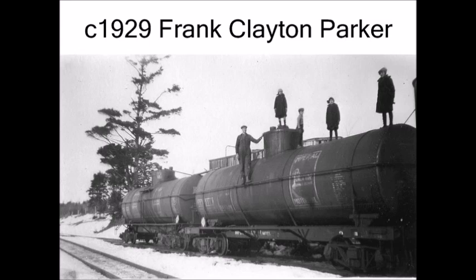He turned down a good-paying job in St. John, preferring to stay close to his family and low-paying part-time work. He returned to work briefly, taking his own life at age 38. Frank is standing on tank cars destined for the Imperial Refinery in Dartmouth.